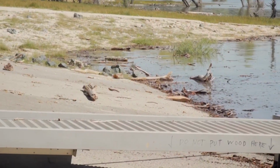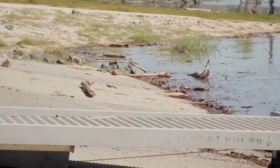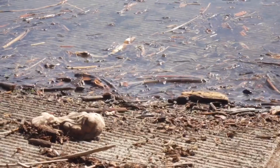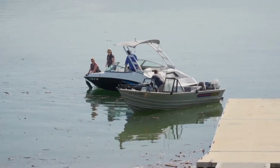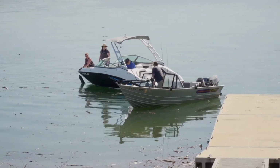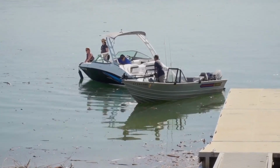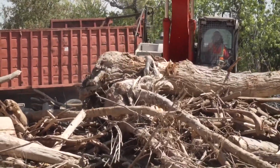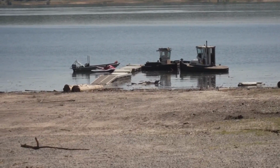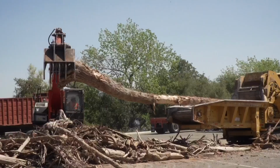Pieces of trees brought down by winter storms wreaking havoc on California waterways. Branches and bark from the fast-moving American River now flowing into Folsom Lake just in time for boating season. With all the rain that we received and all the snowpack that's up in the mountains, the lake level is continuing to rise, which causes also a lot of debris that comes down. A tree removal company hired by California State Parks rounding up all this driftwood with tugboats and heavy machinery and bringing it ashore.